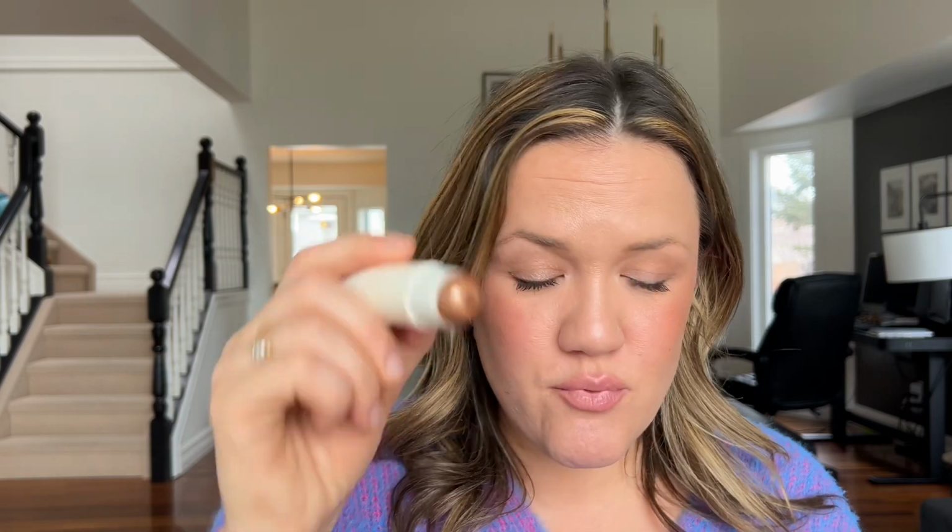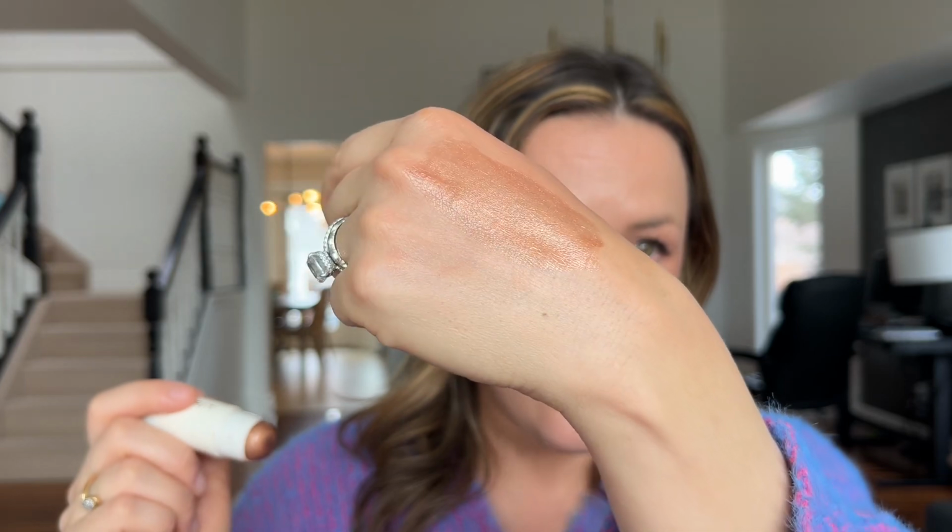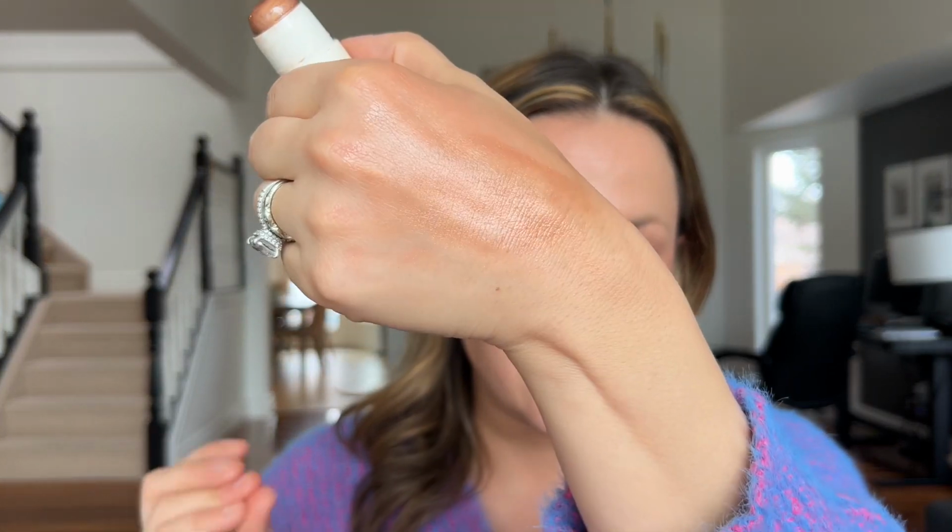Bounce, where's Bounce? Bounce is a little warmer and it's a great brow bone highlight that's very natural. Look, it just gives me a highlight that's barely there. So this is great if you want a natural highlight, you don't want to look wet or too shimmery. And then this one's so cool. This is Solstice. It's a bronzy one. So if you want a little bit of a bronzy glow over top of your bronzer, you could put this on alone or on top of something and you just get a beautiful sun-kissed glow.